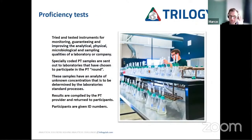And then the proficiency tests. Martin already mentioned it in his presentation about PCR, but proficiency tests are also used in the field of mycotoxins assays. With the introduction of the company Trinity Europe, we also introduced the proficiency test inside the Trinity group. I think you all know what proficiency tests are, but I just want to go through the steps and the meaning of a proficiency test from a supplier point of view for you.